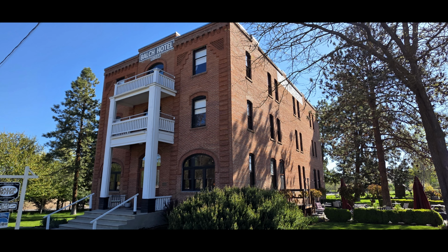The one must-see item on the agenda was the historic Balch Hotel. Built in 1907, it was a train stop and hotel. It remains a hotel with an emphasis on elegance. It's also a wedding venue and includes a spa. There are no TVs or phones in the room. However, there is free Wi-Fi.